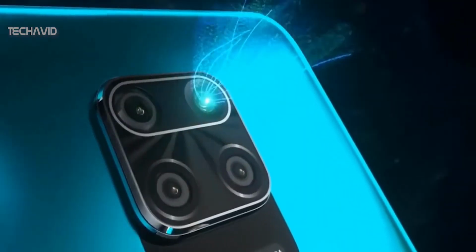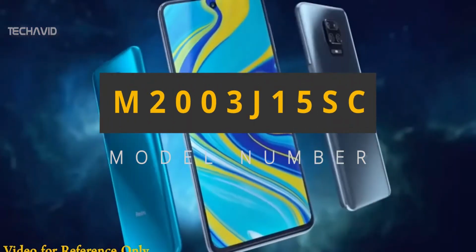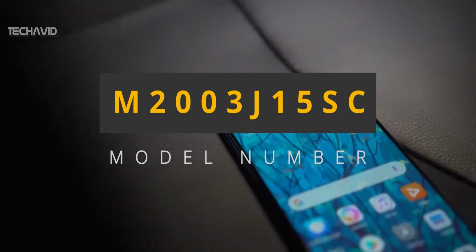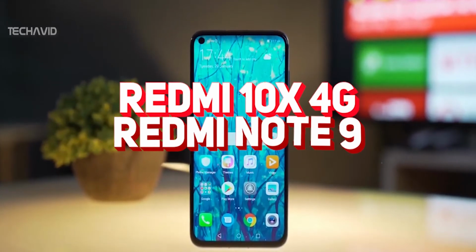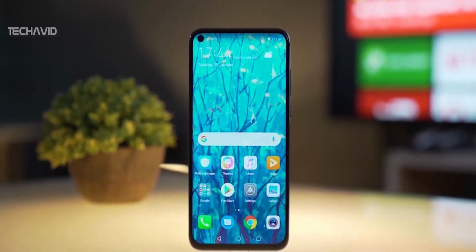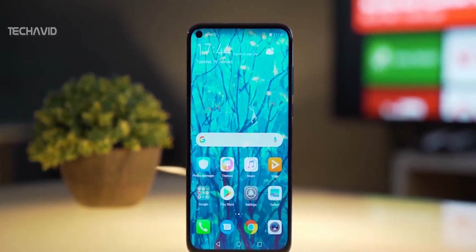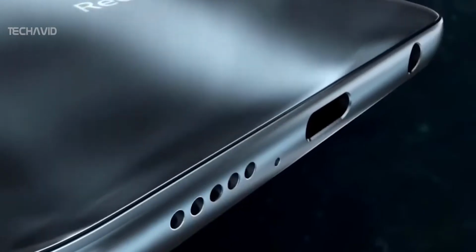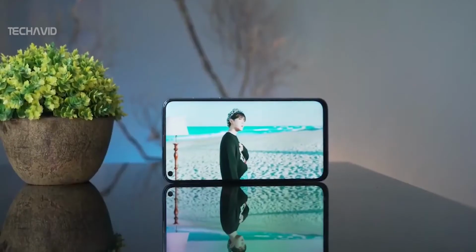So recently a new Redmi phone has appeared on TENAA with model number M2003J15SC and it's listed as the Redmi 10X 4G. Now this is apparently what the Redmi Note 9 will be called for the Chinese market. Although we already knew some information about the Redmi Note 9, there are some new details available this time around, including the price, SoC and colors. So stay tuned, I'll be back with all the information right after this.